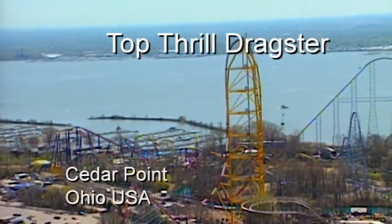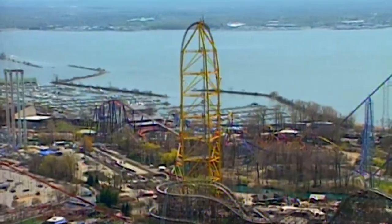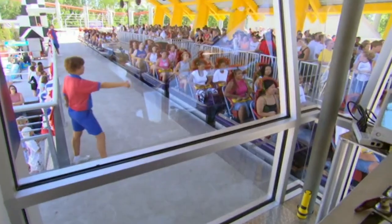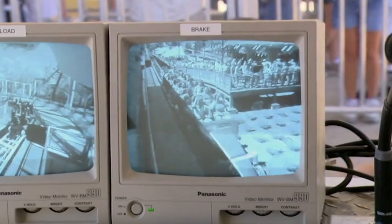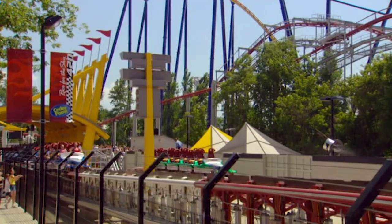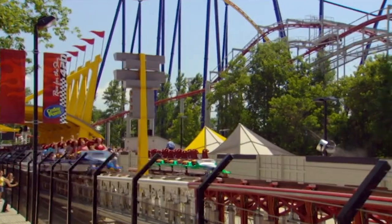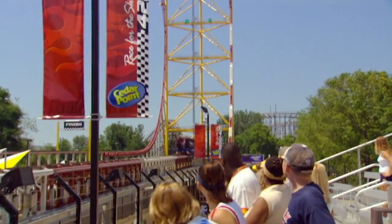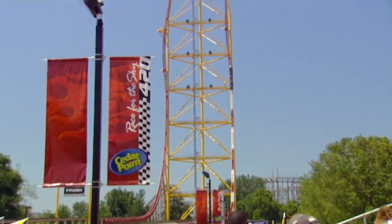This is today's ultimate ride, Top Thrill Dragster. It's the fastest and tallest thrill ride in the world, shooting you up 128 meters, more than twice the height of Niagara Falls, in just 8 seconds. Are you ready for the highest and fastest coaster in the world? Are you ready for Top Thrill Dragster? It's been described by some as better than sex.